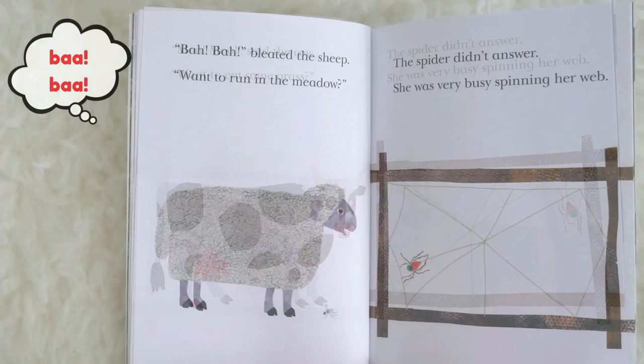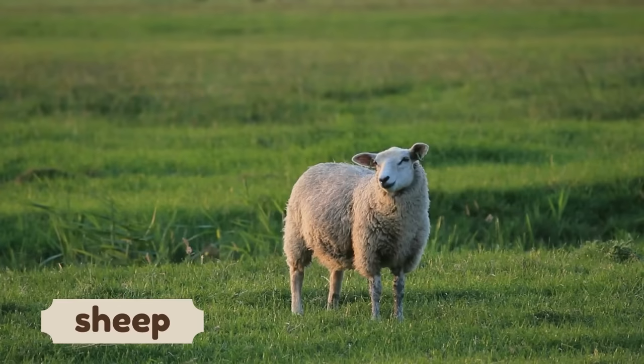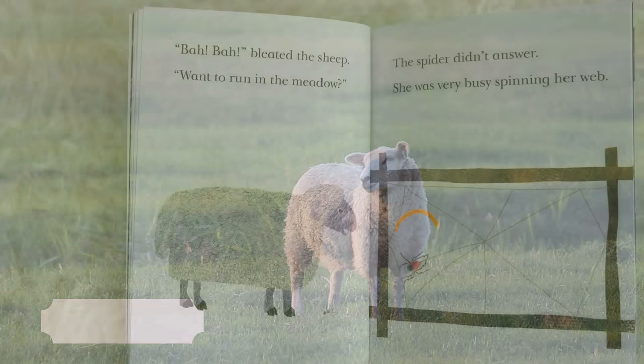Baa! Bleated the sheep. Want to run in the meadow? This is a sheep. Sheep. The sheep is in the meadow. The spider didn't answer. She was very busy spinning her web.